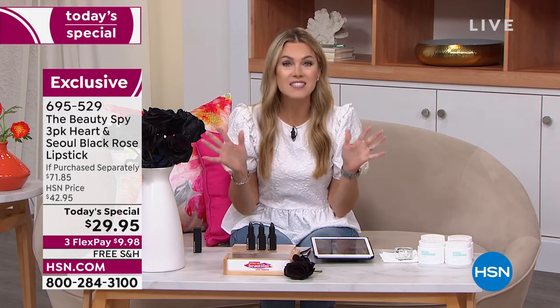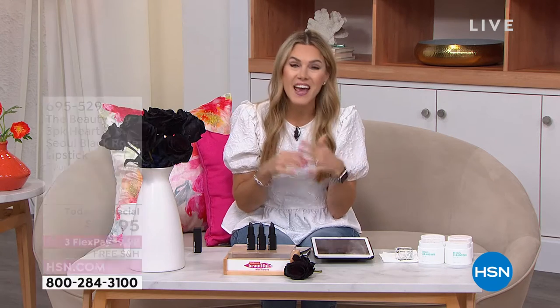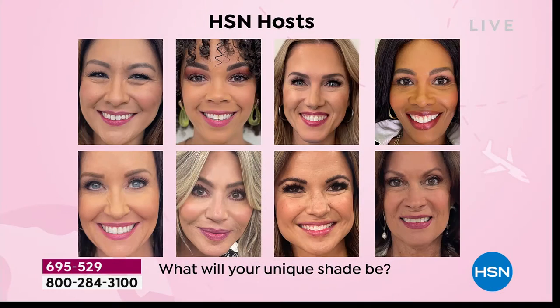Want to know how it looks on an assortment of different skin tones, eye shades, hair colors? Look at my team. Look at some of the amazing, beautiful faces that joined us to say, hey, what will your unique shade be? So you can see me and Tina and Shannon and Alice. All of us have a different variance, different colorway on our lips. Some a little bit richer, some a little more berry, some a little more rose, because it's working with your own natural body's pH to create the custom shade for you.